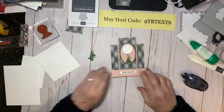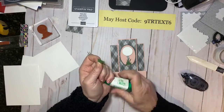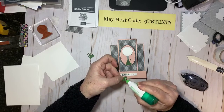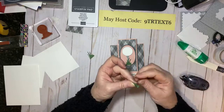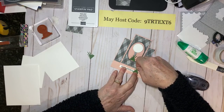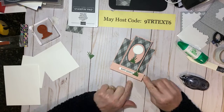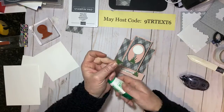That looks pretty good. And then a little bit of glue on the back of my tuft of grass here. A little bit of Tombow glue or liquid glue goes a long way, let me tell you. A little bit of glue there. Hold that down for just a second. And then the same thing on the other side.